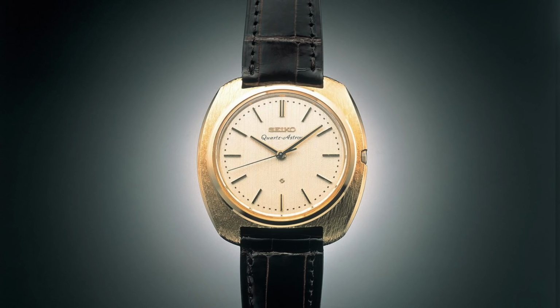If we go back to 1969, which is when Seiko released the world's first quartz watch. Before then, all watches were mechanical movement, and it immediately became incredibly popular. Those next couple of years saw a really huge boom in the movement towards quartz. People started to buy quartz watches over mechanical watches because they were much cheaper firstly, but also they're extremely accurate.